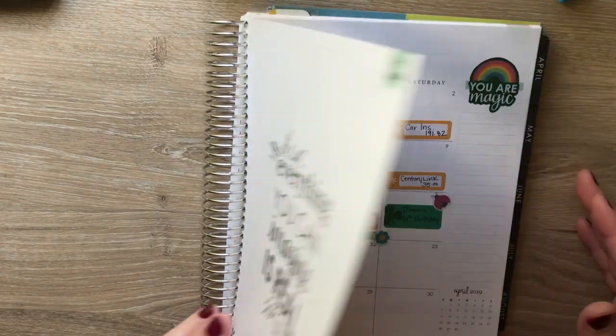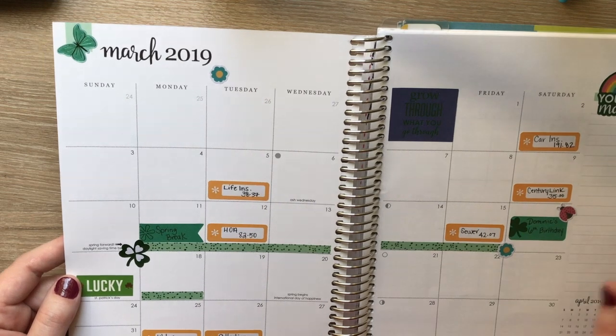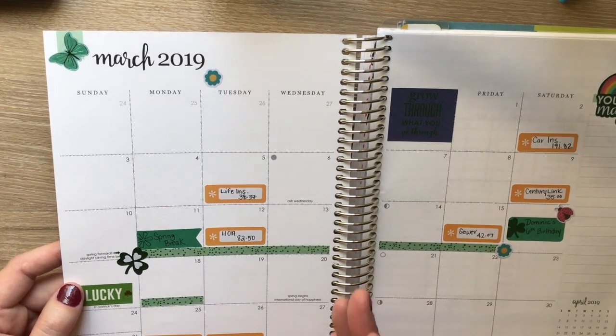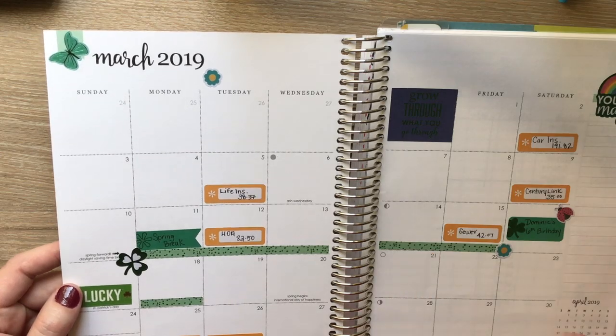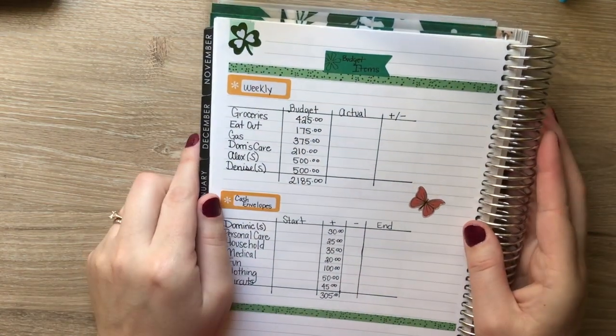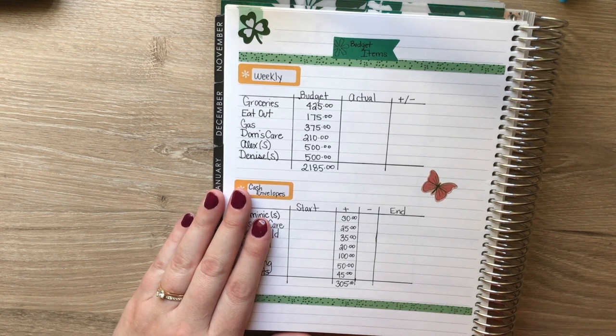So then you have your monthly view, and this is where I put our fixed bills and I write down when they're due. This really helps me when I do our weekly paycheck budgets. I do like to do weekly budgets as well, so I break down our budget weekly when I do that. And I do that in another Deluxe Monthly.